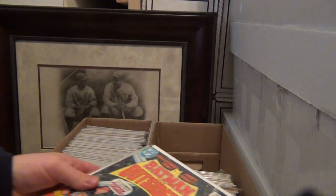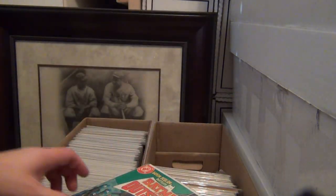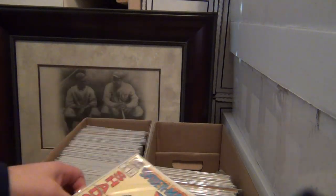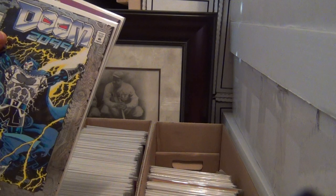This is another title here that you can get cheap, Batman and the Outsiders. Picked up a copy of 1, another copy of 1, 2, 3, 6, 8. And really, that's about it. So Doom 2099.